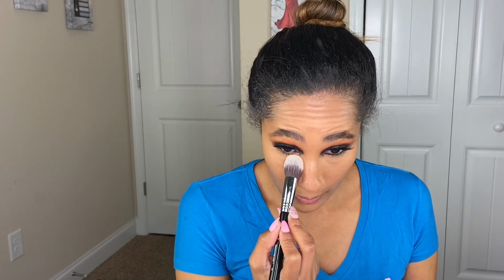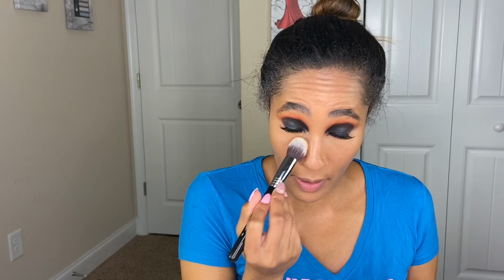Then I'm gonna go in with my Charlotte Tilbury Airbrush Flawless Finish powder. I wear mine in the shade medium, and I love using this for more glam looks because it just really makes my skin look so flawless and perfected. So I usually use this powder right under my eyes to set my under eye concealer. And then I use this to set my T-zone as well.